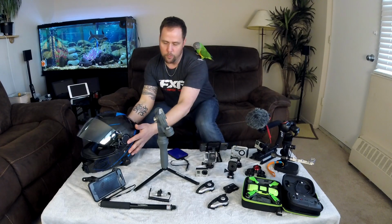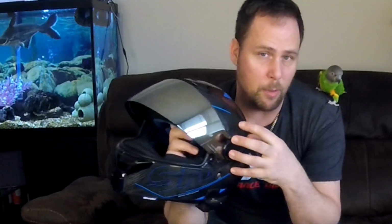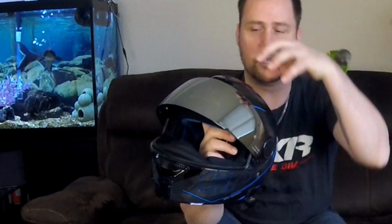Now, what I do for my helmet when I mount the GoPros, I've noticed a lot of people would mount the cameras either here or up here.